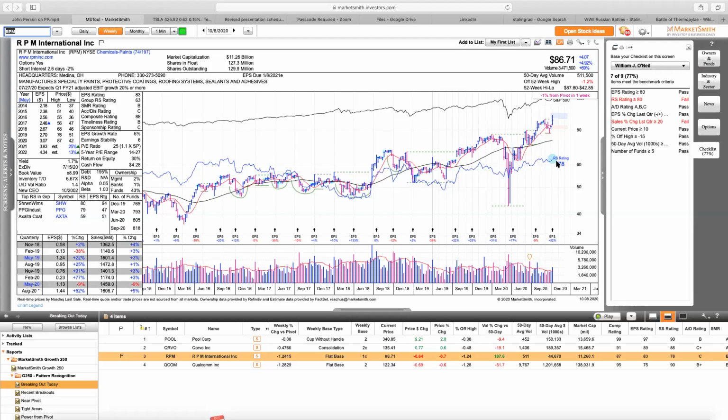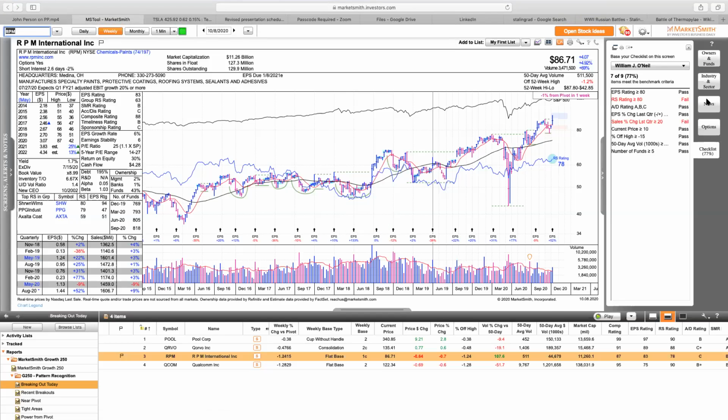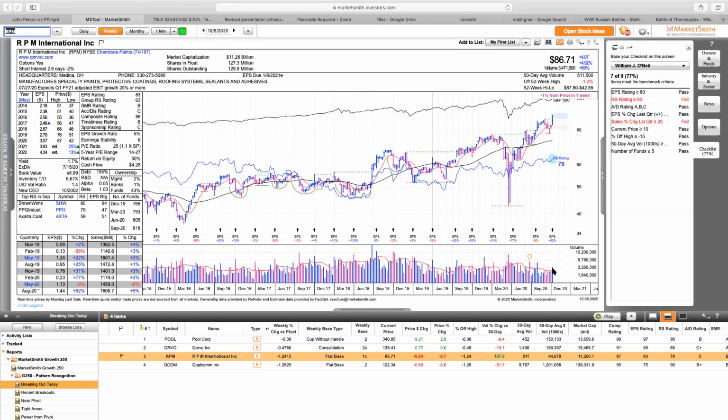So, was there a blue dot on the daily, or is this the weekly? Weekly. What's the volume? The volume went up to 2 million. It's quadrupled. The average volume is 511,000, and this is at 2 million. RPM, it's RPM. Yeah, write this down. Okay. All right. Next one.